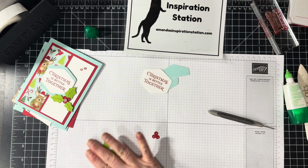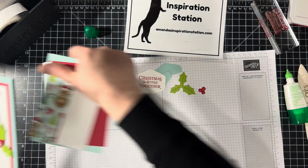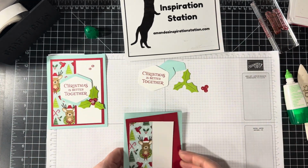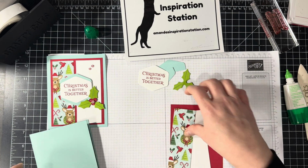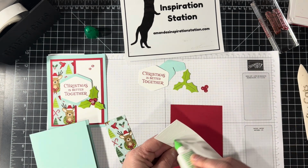So now we have all of our parts and pieces so that we can go ahead and make this card. So let's get started. All right. So let's lay this down first.